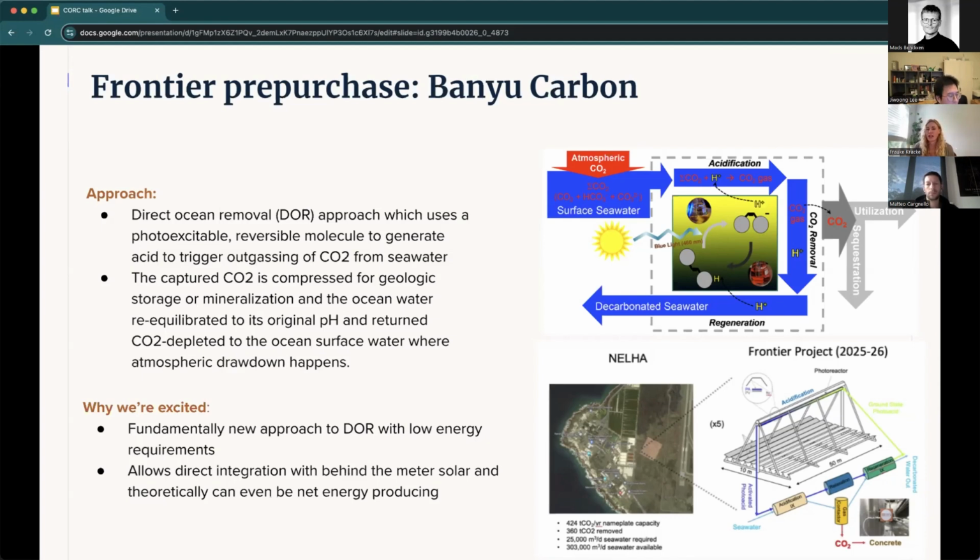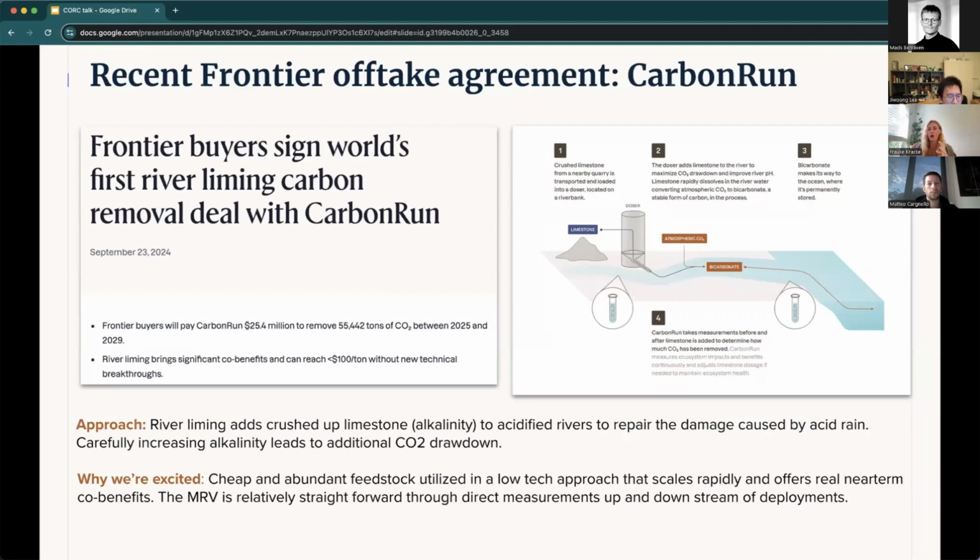And then a second project I want to highlight is Carbon Run, also a water solution, but very, very different. This is a concept called river liming, which has been done in parts of Canada and the Scandinavian regions as well, where rivers are strongly acidified from acid rain and industrial pollution, so that the water in the river is pretty acidic compared to what it used to be in previous times. Adding crushed limestone, which is calcium carbonate, to the water, which is alkaline, will raise the pH. And that has been done for salmon and fish stock restoration in the past.